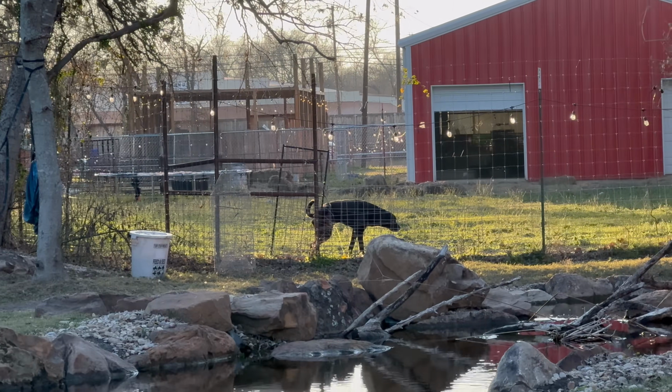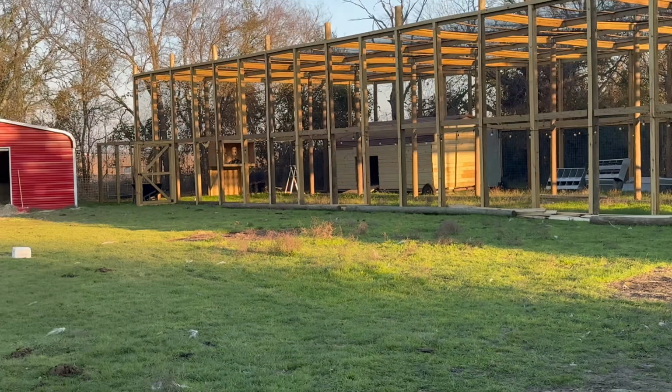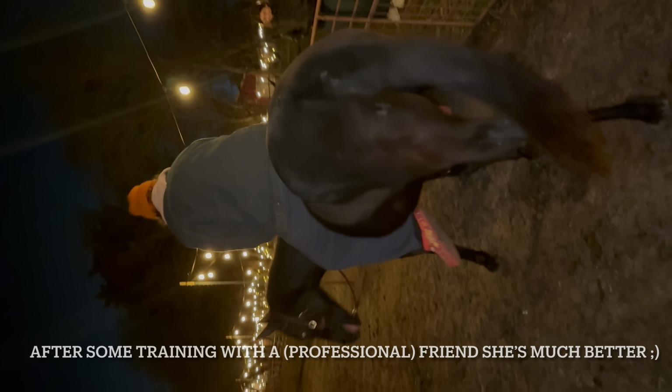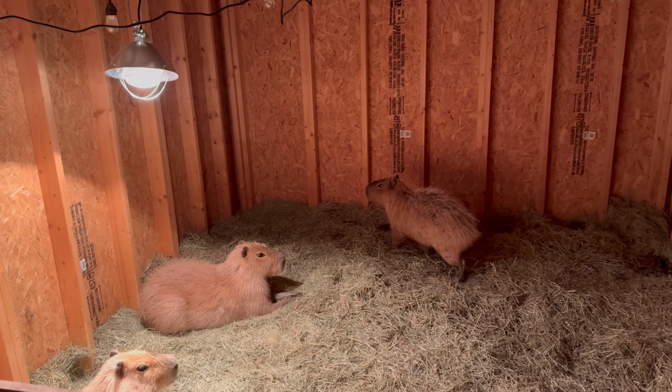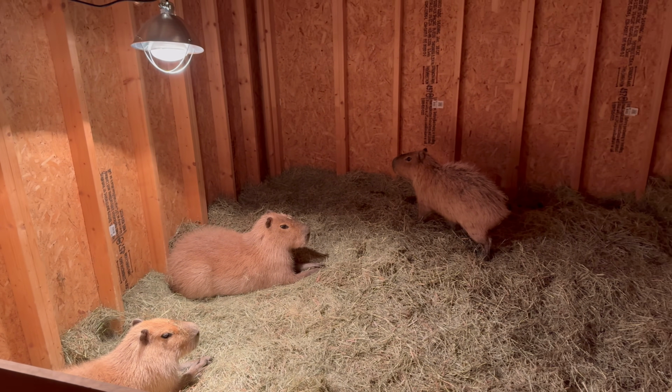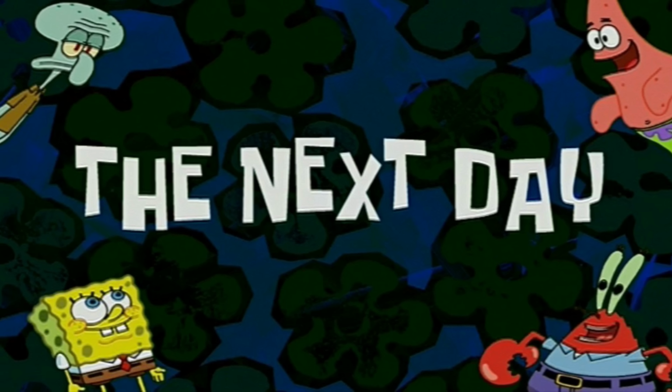Oh, Poggers is peeing. Little fella's still skinny, but she's doing much better and she's healing real quick. But John Marston's actually a rodeo horse that was roping cattle for 15 years, and now he's finally here on this farm. Look how comfortable these guys are in here. Beautiful, clappy, blappy. The next day.